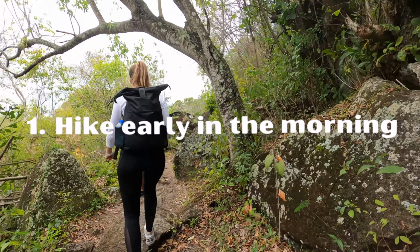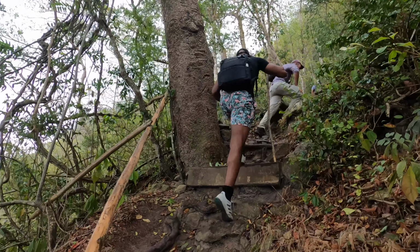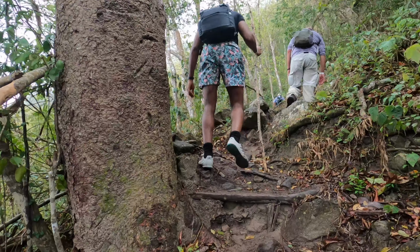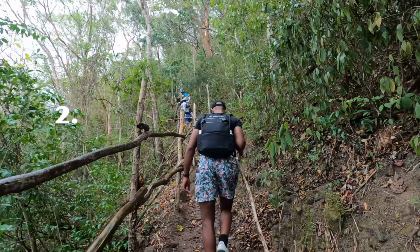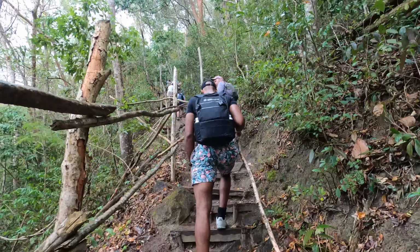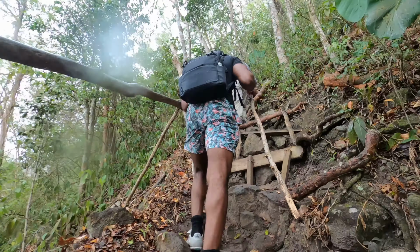First, hike early in the morning. St. Lucia can get very hot during the day, so you want to use the morning hours for the hike. We ourselves started the hike at 9 a.m. Second, bring enough water. You will sweat a lot as you're climbing up a very steep path, and also because of the high humidity and hot climate.